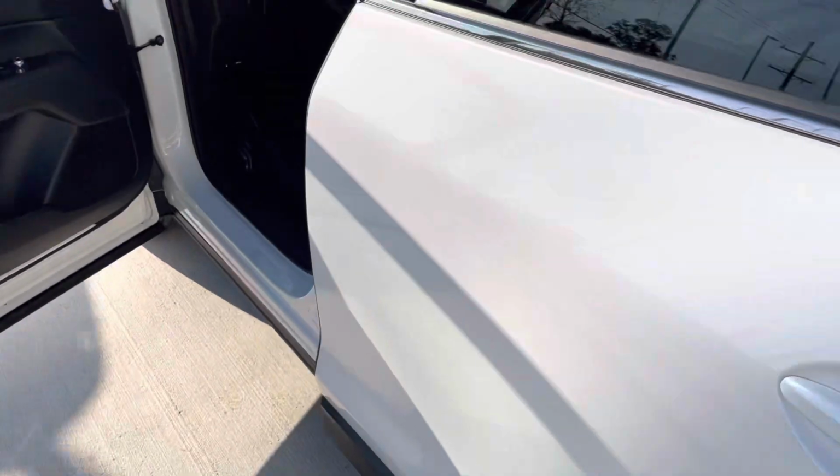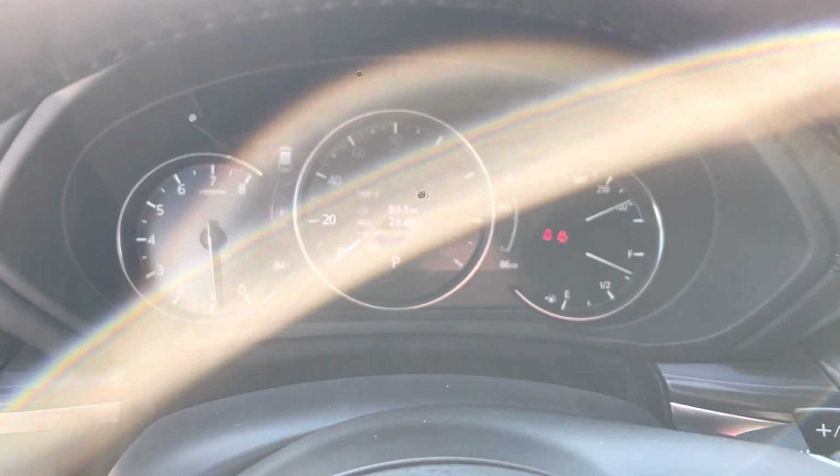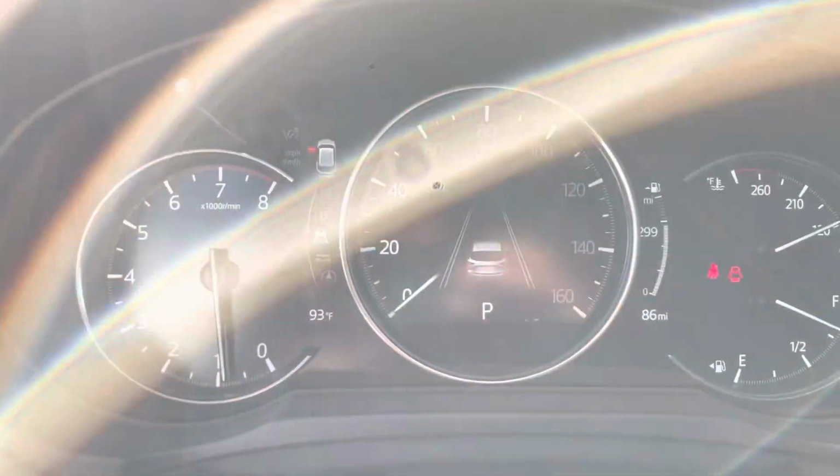Now, let me show you the interior because the CX-5 is a little different. Oh, gotta turn my radio down. All right. So this is going to be your main drive mode. Well, actually, let me show you. This right here, that's going to be your main drive mode.